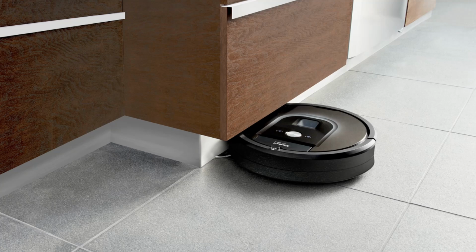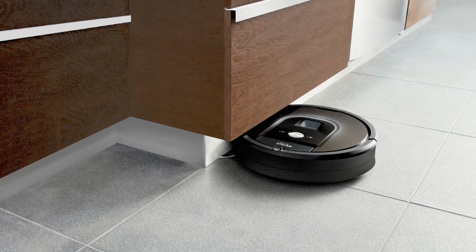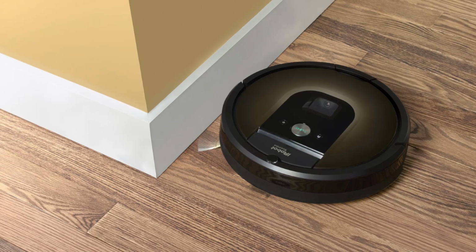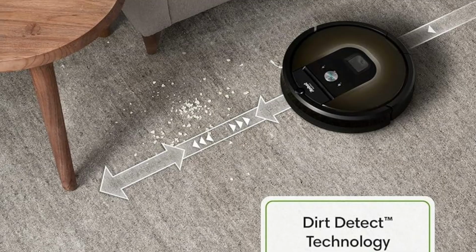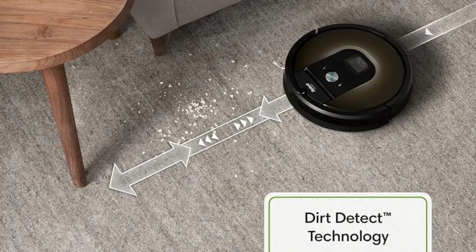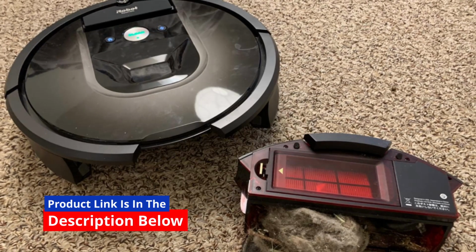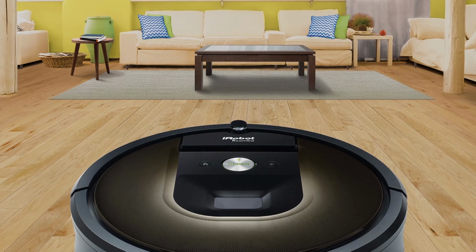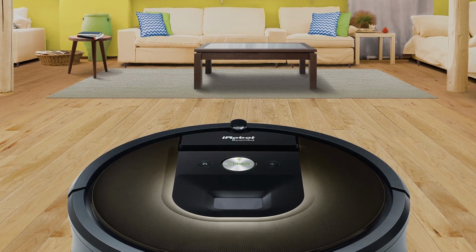One of the biggest hassles of robot vacuums is battery life, but the iRobot Roomba 980 runs for up to 120 minutes before needing to recharge. When its battery gets low, it automatically returns to its dock to recharge, and then resumes cleaning right where it left off. This is perfect for larger homes, as the Roomba will continue cleaning until the job is done.